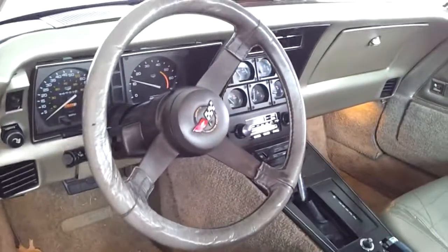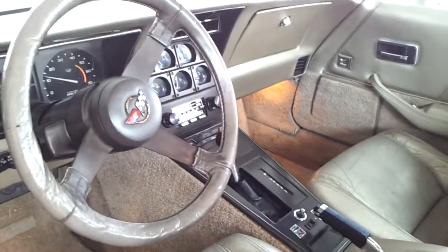So it's got 96,000 miles. It runs and cranks like perfect. I mean, it's flawless. There's no damages on it anywhere.